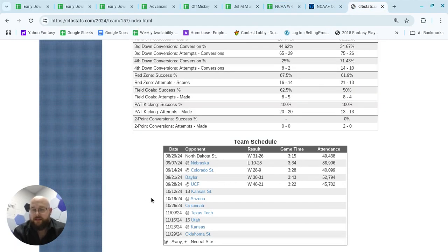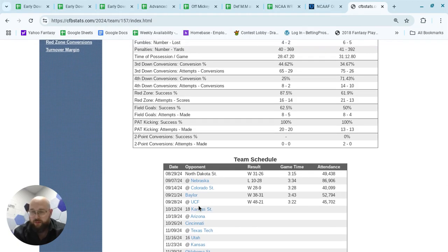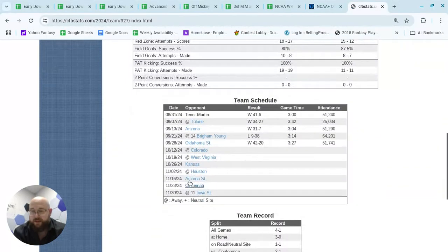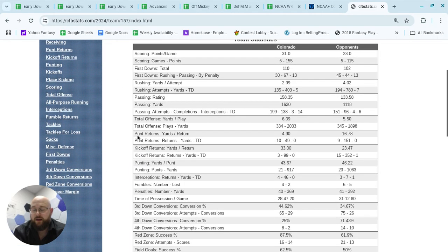How do we see this playing out? Now, both teams are going to have an equal amount of rest. They both come off byes, and they both come off big wins. Colorado just beat UCF. Kansas State just beat Oklahoma State, which doesn't really look like that much of a win. But coming off of the BYU debacle, it is a good win, right? And so going into Boulder here, this is going to be a huge game for both teams, for both aspirations for the Big 12.